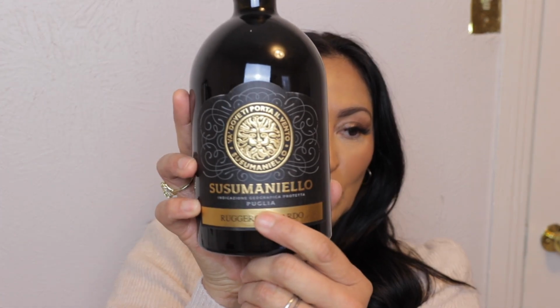All right, so now I have a product from Trader Joe's. I'm probably going to butcher this name, guys, but it's the Susumaniello red wine. This bottle, first off, is gorgeous. I love the bottle. It is a short bottle compared to the long wine bottles that you normally see. This is a red wine.